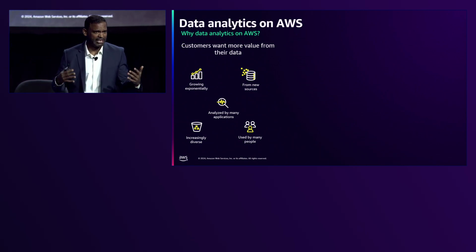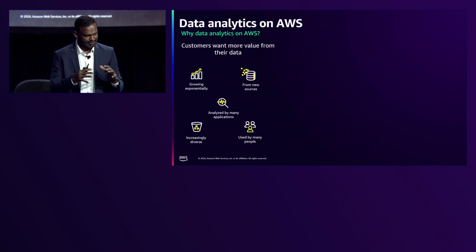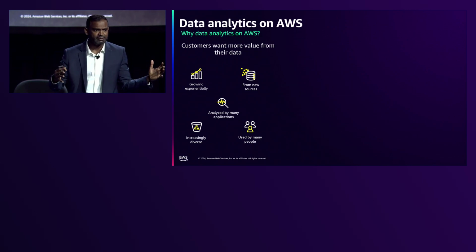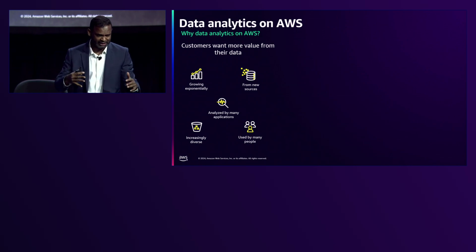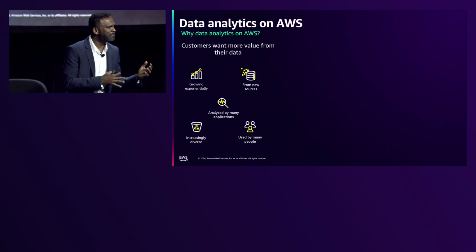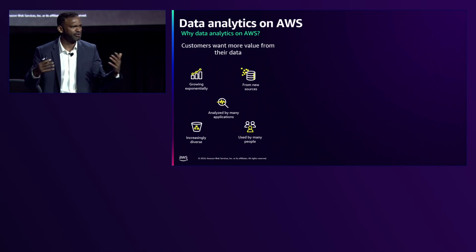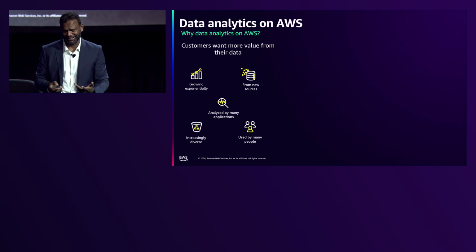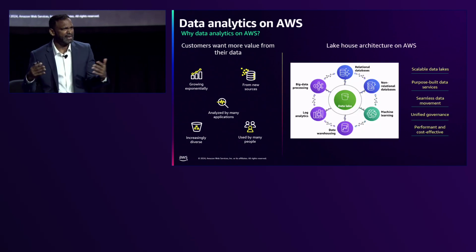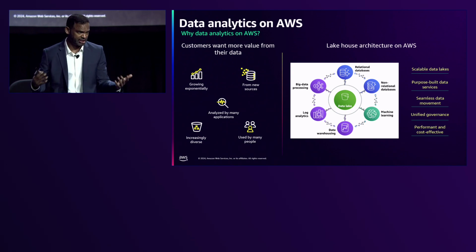Why? Because data is growing exponentially, and it's coming from many different sources. Also, data has many different dimensions, for example vector data, scalar data, structured, unstructured, all kinds of dimensions. And the data is used by multiple stakeholders, customers, board of directors, everybody wants to know about data, right? So how do you manage the data? That's where the data lakehouse architecture comes in.